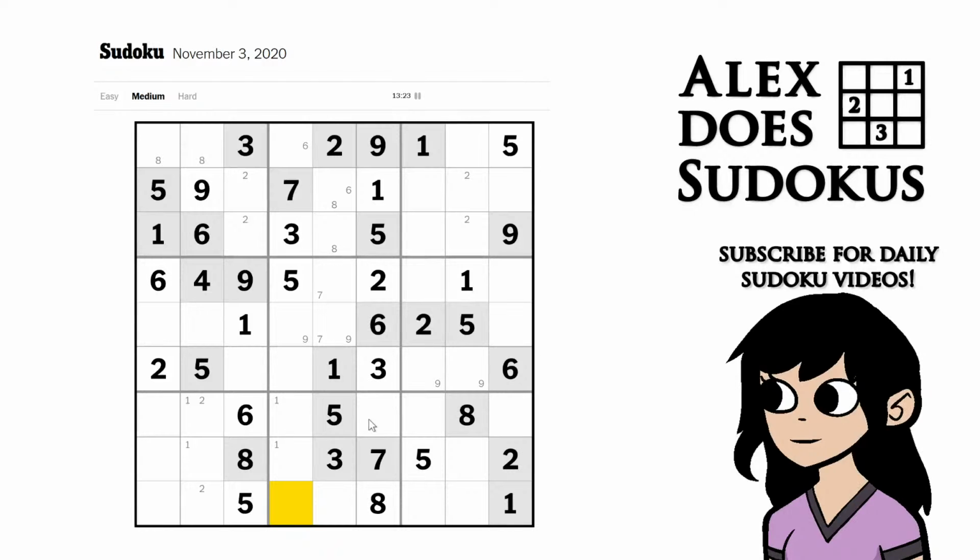Oh, I've got a bit of a cough going on now. So now that I've placed the 8, I can place the 4 as well. So what else can I do? Well, if I look at the 8, I've got a pointed pair of 8s, so the 8s must go in these 2 cells as well. So this is quite interesting, actually. Oh, in fact, I can do 2 things here.